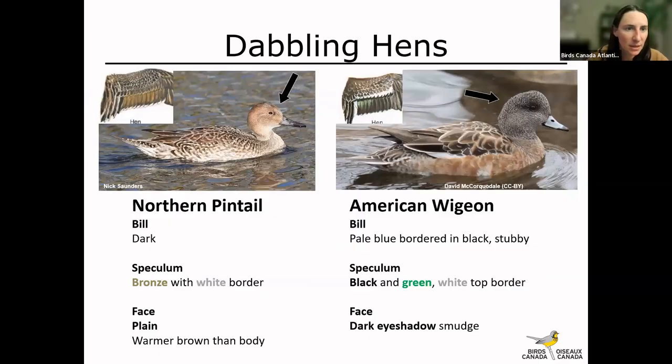We have the northern pintail, which is the one that has the face that has no other marks on it. It's very plain, which is different than the others that have different marks or different colors on the face. And it has a speculum that's bronze with a white border, so it's kind of hard to see a lot of the time, even when it's opened up.